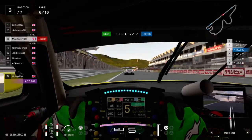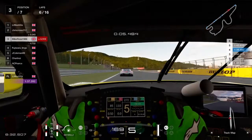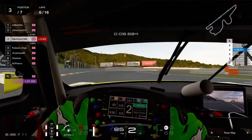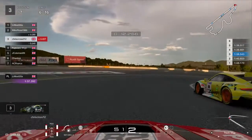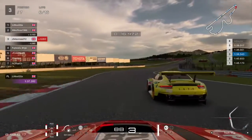He's going to have a go into the hairpin. It's a tricky one to get the right braking point here. Getting closer and closer and closer. Usually brakes before the 100. Oh, he's going to have a move. Looks like he's got it done. Yes, he has. Look at that. Got the Porsche stopped beautifully.